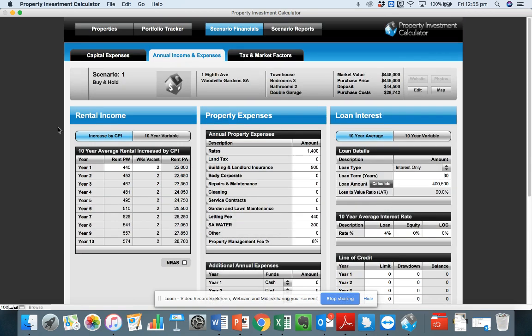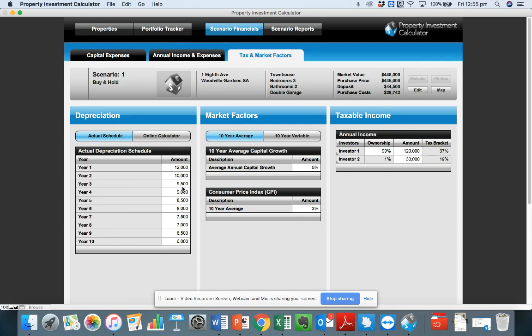So that spells out the income and expenses for us. The last part is down to the depreciation, the market factors, and the taxable income. Now, in terms of the depreciation, we would recommend that you get a schedule done by a quantity surveyor, to work out exactly how much you can claim each and every year moving forward.